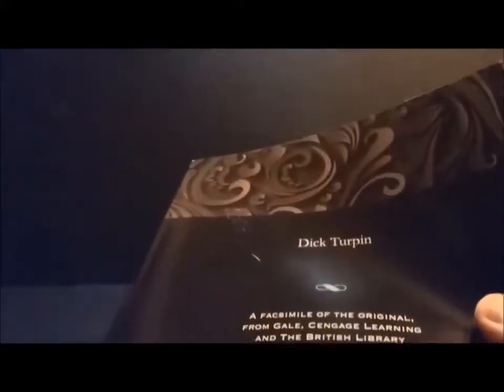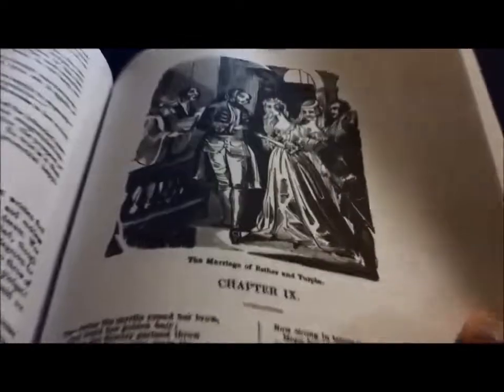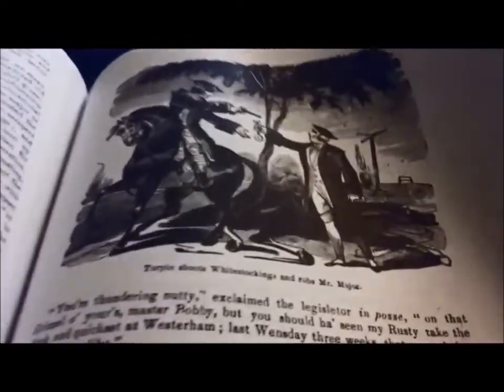This is another one about Dick Turpin. There were many Penny Dreadfuls about Dick Turpin. He was like the Buffalo Bill of England. This one's printed a little bit differently, but it is original in that regard. You can see the illustrations. Dick Turpin, the highwayman, who is somehow just, over the course of the story. This is another one of the longest running Penny Dreadfuls.